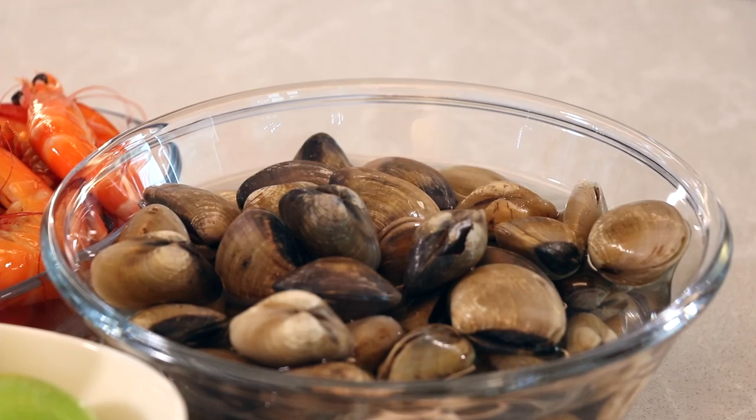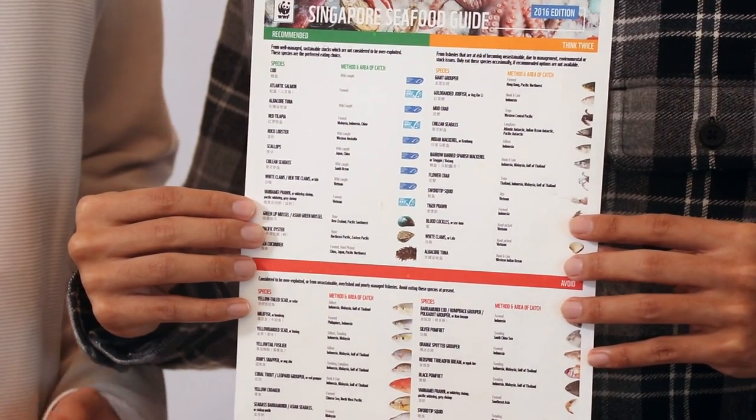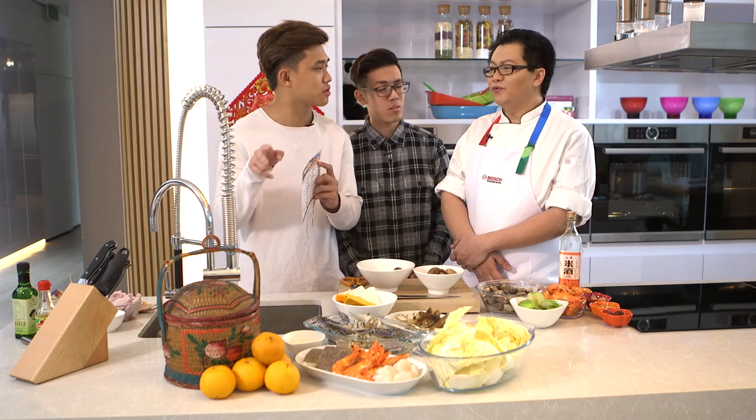How do you know that they are sustainable? They're certified and they are all on the sustainable list. So this is the WWF Singapore Seafood Guide. It has three different colors, green, orange, red. So green is the recommended one, right? Yes. Then the orange one is think twice. If you cannot have it, then you don't have it. And the red one is highly avoidable.